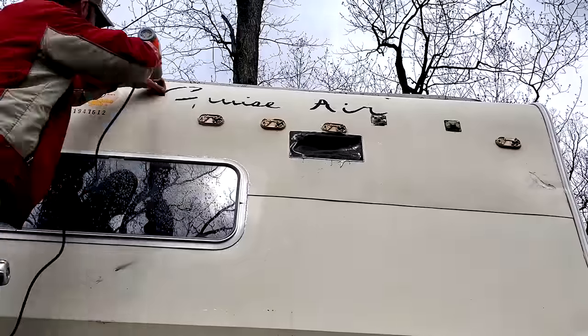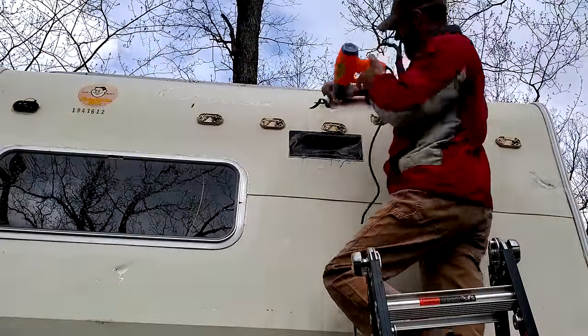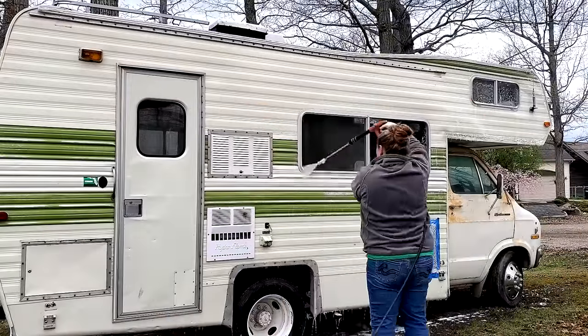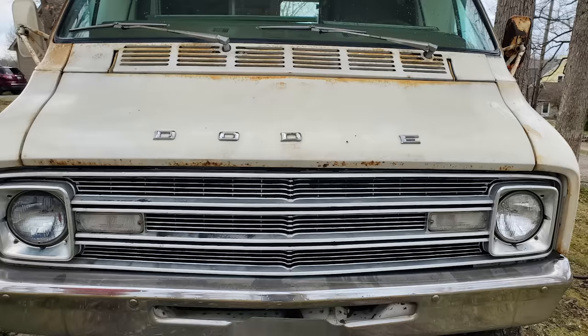We would have liked to have kept this cool lettering on the RV, but it was peeling off, so it had to be removed. We've debated a little bit about whether to re-letter that back on, so let us know what you think in the comments. After a couple days of scrubbing and cleaning, we came away with these before and after shots. You can definitely see quite a difference.